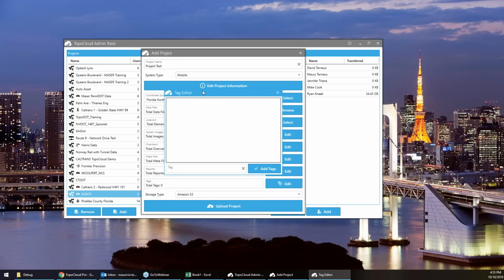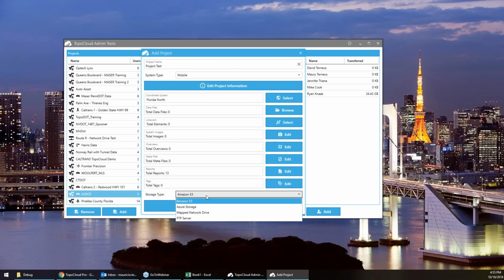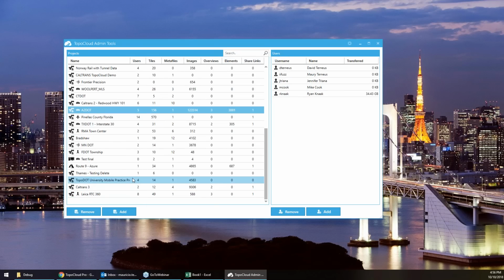And then you can also tag this project with anything that you want to use to filter in the future, like maybe project number or anything like that. And then you select your storage type. So like Ted mentioned, you've got either FTP, a map network drive, Azure, or Amazon S3. It is important to note that if you plan to use TopoCloud Pro, it's going to require either the Amazon S3 storage or the Azure storage. Once you've filled out all that information, you go ahead and click upload, and it's going to go through there and put it up to the storage server that you selected.